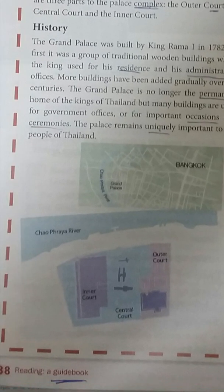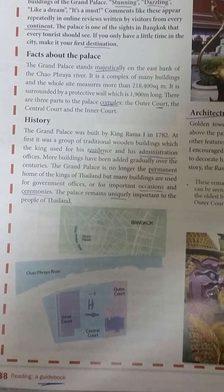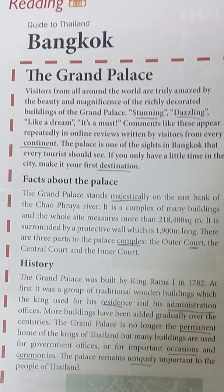It's called a guidebook. So the text type of the lesson is guidebook, and a guidebook is like a book that gives you information about a place where tourists or visitors like to visit. It's like a booklet, a small tourist guide that gives you a guide to the places visitors like to visit. So this lesson is about a place in Bangkok in Thailand.